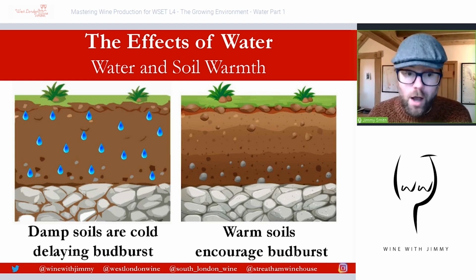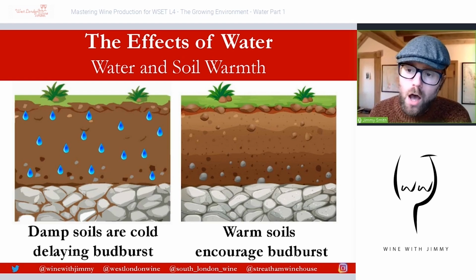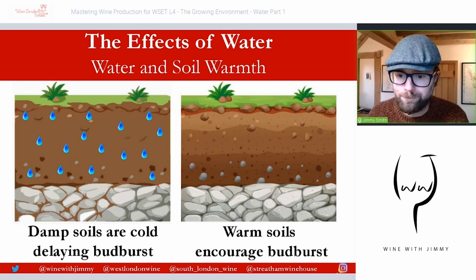And on the opposite side, which we've got here on the right-hand side, warm soils by contrast can promote bud burst, and that can encourage really good root growth as well. That means the vine has more ability to take up more water and nutrients with that root network being developed. But of course, earlier bud burst, certainly in cooler continental climates, would mean there is the risk of frost, because you run the risk of bud burst happening earlier in the year, and frost could be damaging, of course.